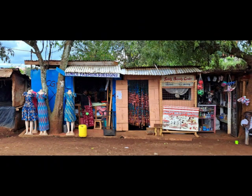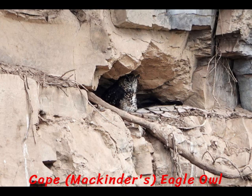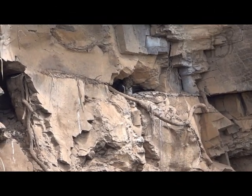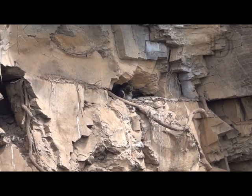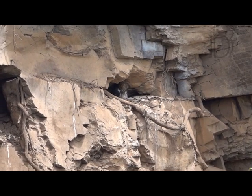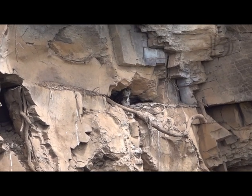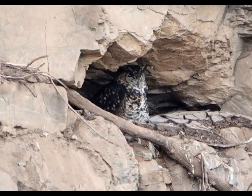We pulled up next to a quarry-like depression on the side of the road. It was quite well vegetated and we had to walk a short way along the road to view down at the cliffs. We were looking for our third eagle owl, a form of the Cape eagle owl called Mackinder's eagle owl. It took a little time to get everyone onto it, but there it was, perched in the sun on the edge of a hole. Mackinder's eagle owl is somewhat bigger than the other subspecies of Cape eagle owl and has a good chance of becoming a species of its own.